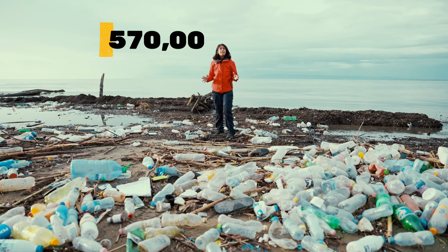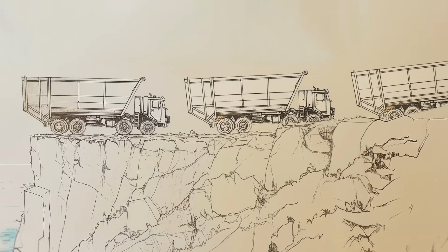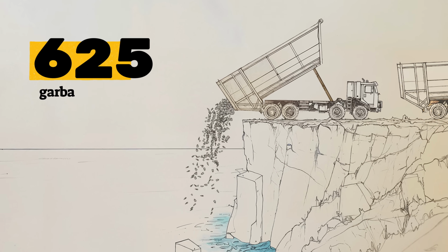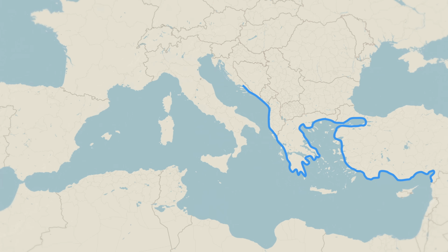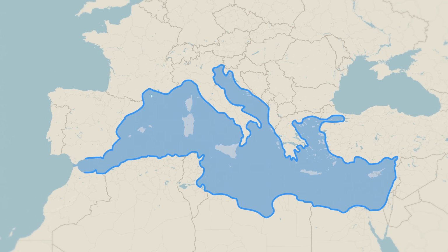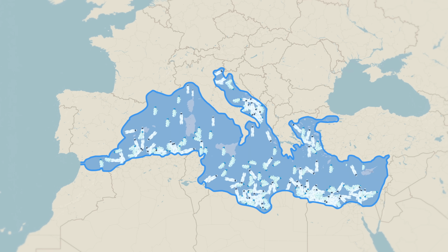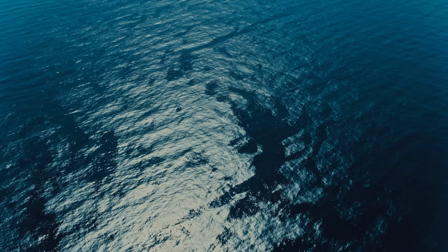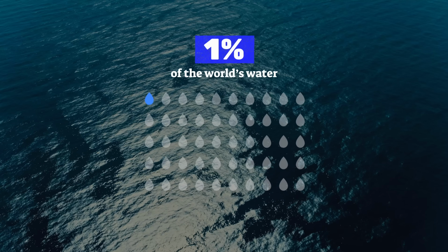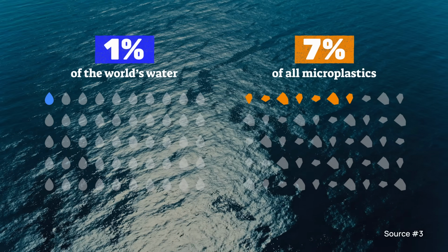Every year, 570,000 tons of plastic enters the Mediterranean. That's the equivalent of 625 garbage trucks of trash per day. Due to its unique geography, very little water goes in and out of the Mediterranean, so there's nowhere for the plastic to go, and we keep adding more and more. That's why, even though the Mediterranean only holds 1% of the world's water, it contains 7% of all microplastics.